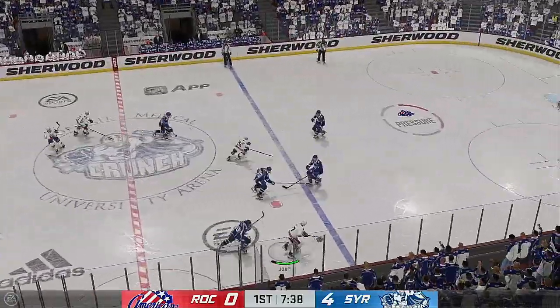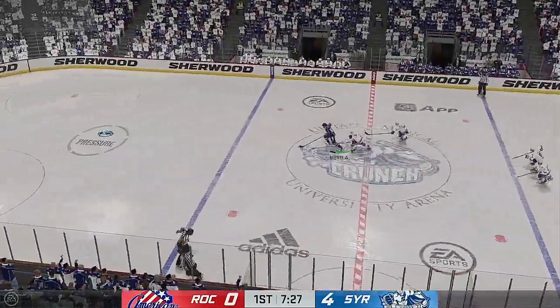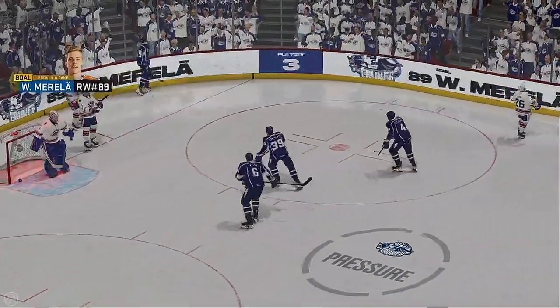The Americans gain possession on their own end. Tries to feed it over to Davies. He might have a step here. He scores! Wow!